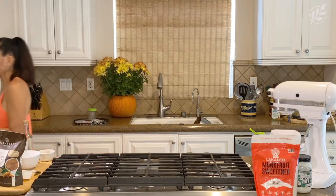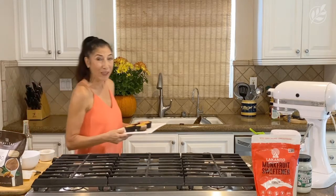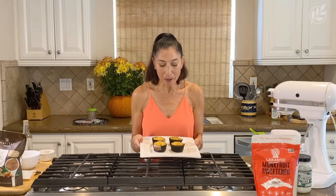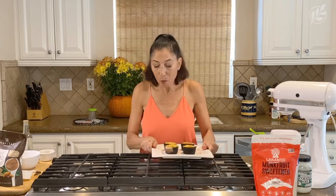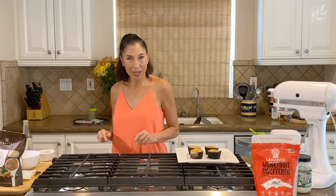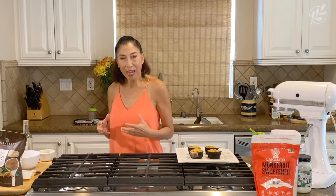So let's have a look at the finished product now. So here are the beautiful keto buns. They're just awesome. And so if we want to make them even more interesting and fun, I'm going to show you a way to do that. But let's go ahead and get out the rest of the treats now so you can see what they look like, and I'll taste them for you so you can know what they taste like.